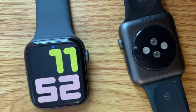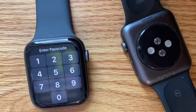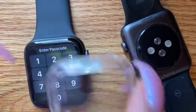But let me go ahead and put the case on it. So I got the case from Amazon. It actually came pretty fast. This is what it looks like. I just got a clear case. They had different colors like pink, or I think they have blue and black and things like that.